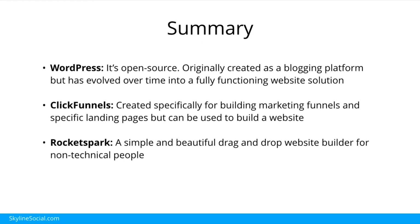So to give you a quick summary of the three different solutions, let's start with WordPress. So WordPress is open source. So this was actually originally created as a blogging platform. But over time, it's evolved into a fully functioning website solution. And because it's open source, it means pretty much anyone can edit it and add plugins and create almost anything you can think of within the WordPress platform. There's even people that have e-commerce websites using WordPress, even though it was originally designed just as a blogging platform. So, you can do a lot of things with WordPress because of its open source code.